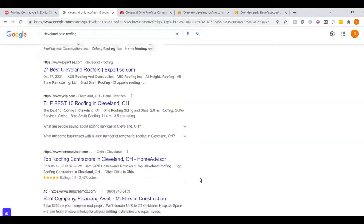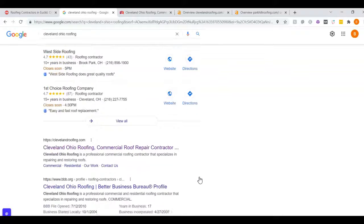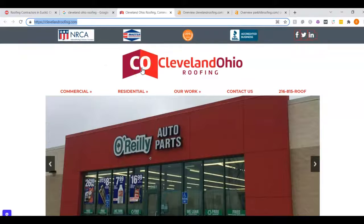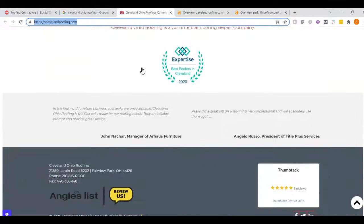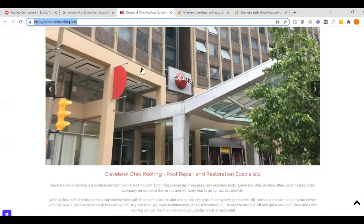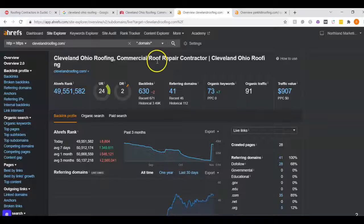I don't see you on the home page here for Cleveland, but let's take a look at this website that's listed first, Cleveland Roofing. So not a beautiful website by any means. They don't have a whole lot of content, so you're beating them out content-wise. So let's talk about why they are ranking. This is a paid program I use to research websites called Ahrefs. I went ahead and put them into here so we can see what you're up against.